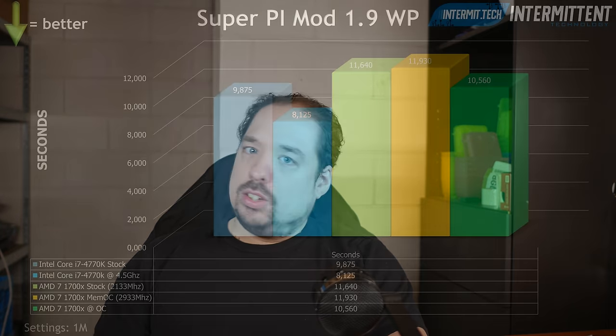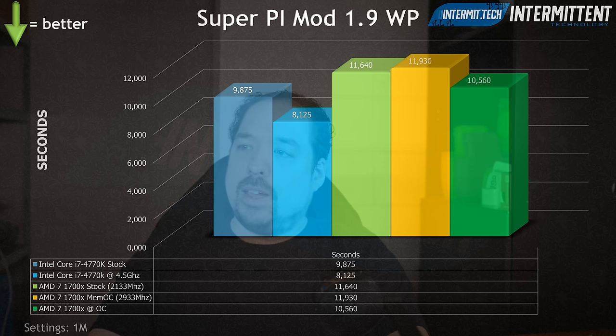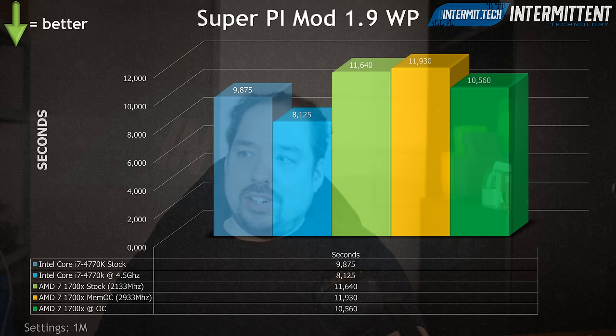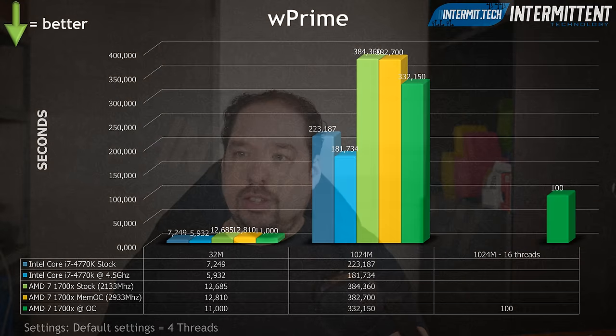Super Pi Mod, this is where the Intel, and I think Intel's memory controller still shines. The latency that the slower memory has, although it's also, of course, a lower cache latency, so that could explain that a little bit. Yeah, but the overclocked 4770K just spanks the overclocked Ryzen. So even the overclocked Ryzen can't get close to the stock 4770K. W Prime, we basically see the same thing.